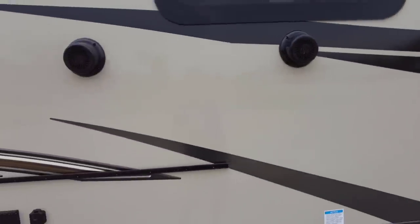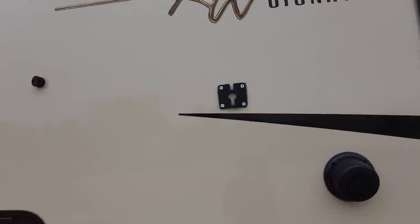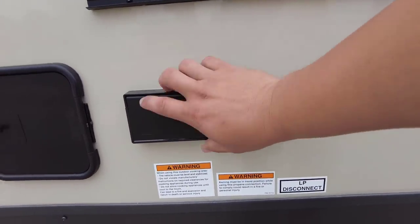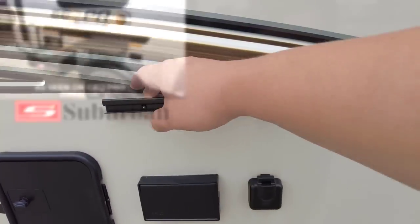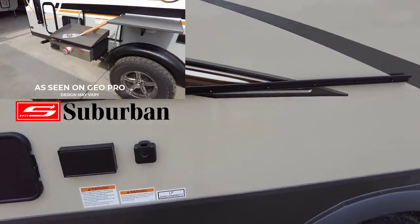You've got exterior mounted marine grade speakers. You've got a section right there where they've already installed the mount to be able to have an outside TV. Of course, cable TV and satellite output, 110 power port. There's the bracket right here for your outdoor accessories, whether that be a griddle or a table.